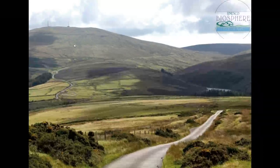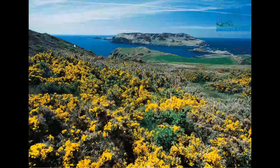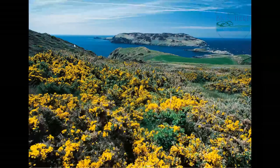This landscape itself, so there's a couple of shots here to give you a sense of it. The whole island is a UNESCO World Biosphere, so it's a protected biosphere, and it's considered to be quite unique on the planet, really, not just in the UK.